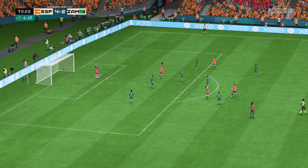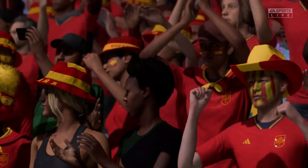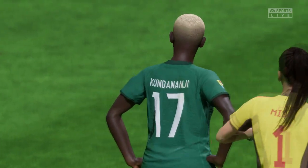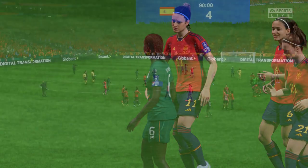And there it is, the final whistle. Just what Spain were hoping for. They have delivered a victory, Stuart. Well, Derek, they were better than their opponents in all aspects of the game. They defended well enough, they dominated midfield, and they created chances as well. It was a great performance.